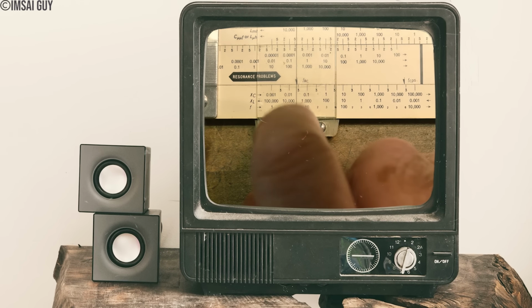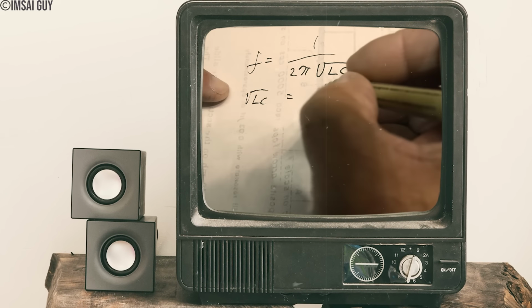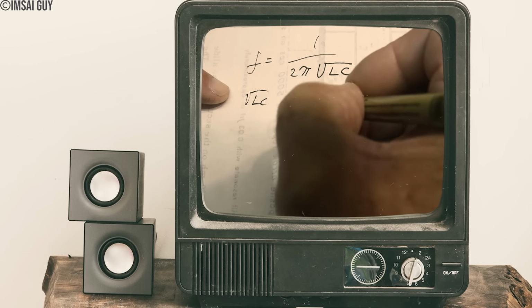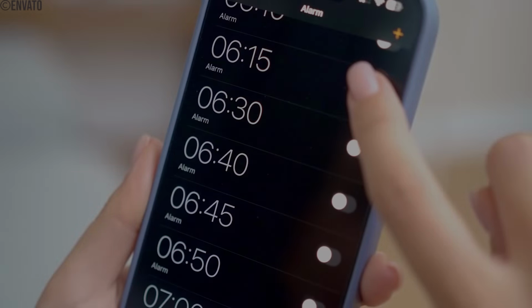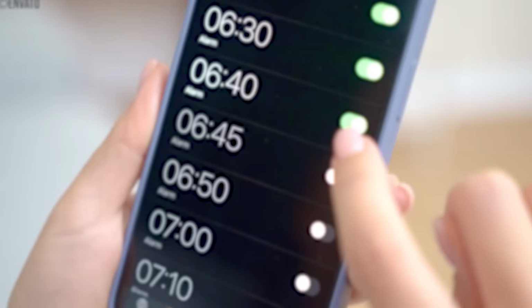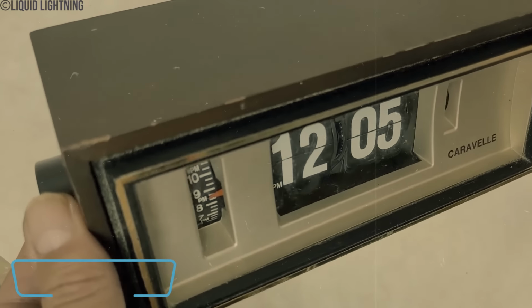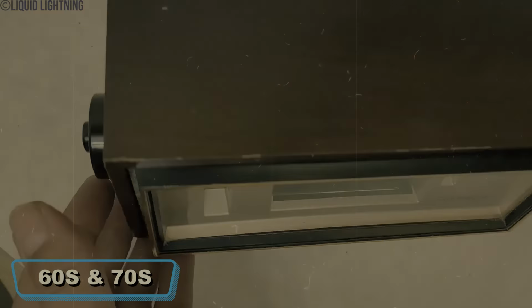Students would take pride in their well-organized cases, ready to tackle math problems and complex engineering tasks. The tactile experience of sliding the rule back and forth and the careful adjustments made using these tools fostered a deep understanding of mathematics. Today, setting an alarm on your device is as simple as a voice command. But let's take a step back in time and explore how people set alarms in the vibrant 60s and 70s.